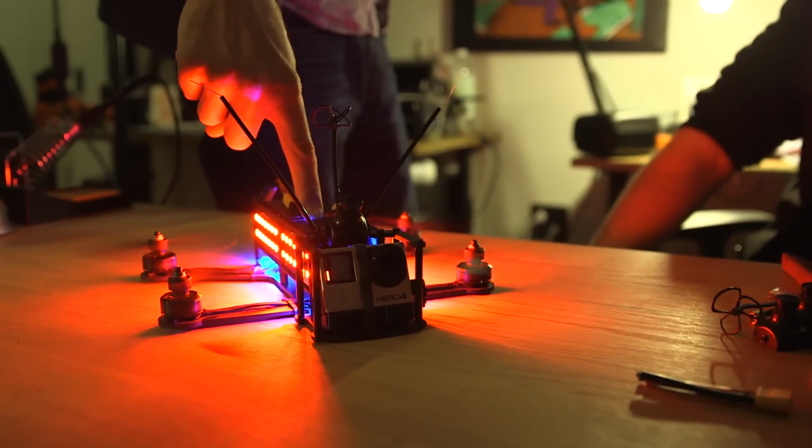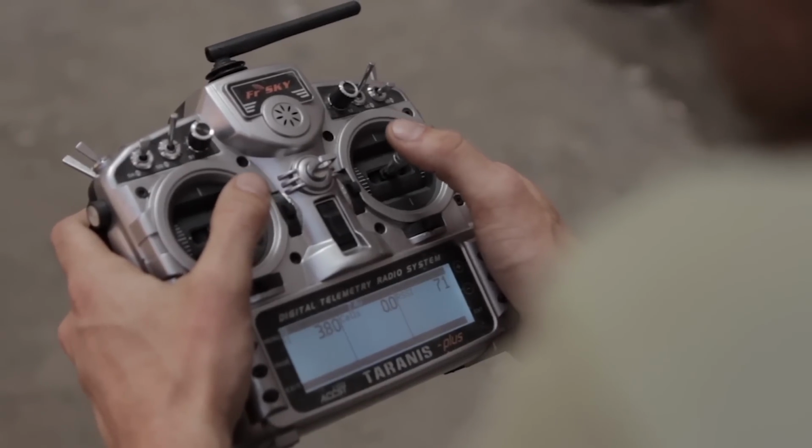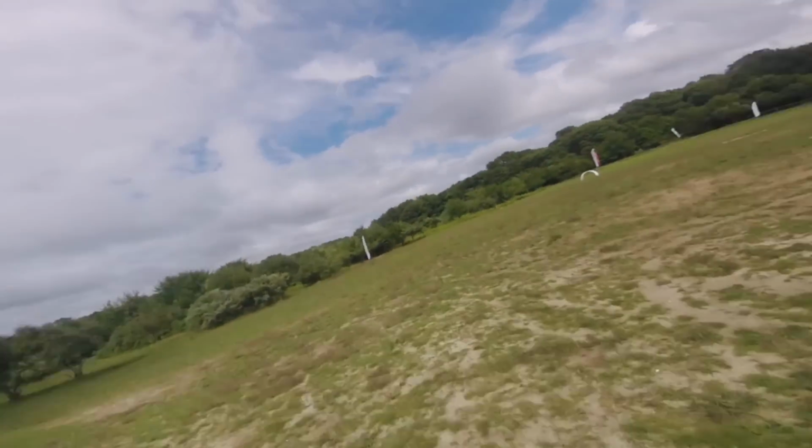The transmitters are a little more intimidating looking than a PlayStation controller, but they do basically the same thing. The left stick is throttle and yaw, and the right stick is roll and pitch. And what that allows you to do is finally control the angle of the drone and really do aerobatic things. We got rid of all the stuff you don't need to race, and it's just as bare bones as possible.